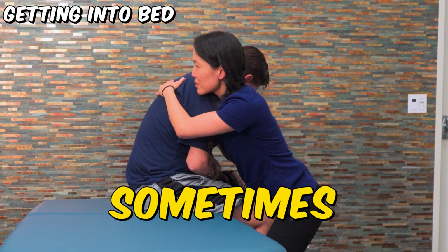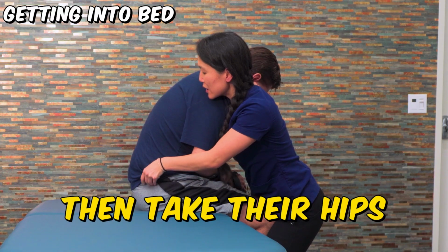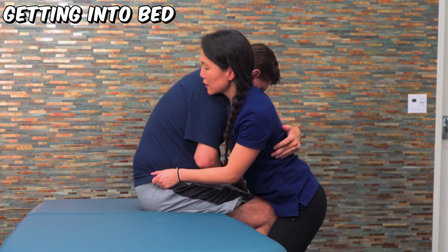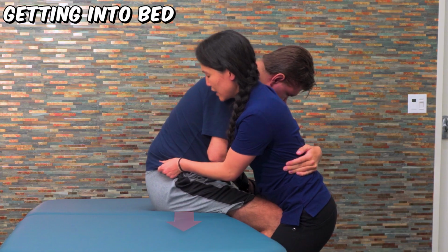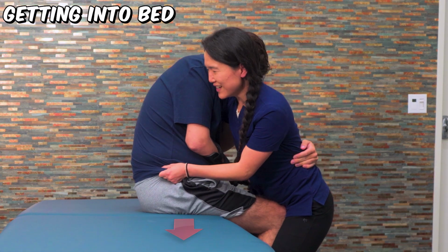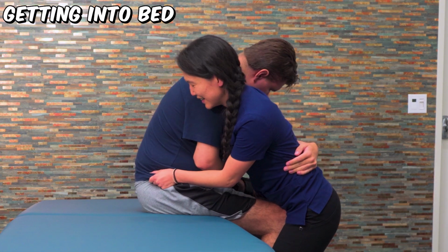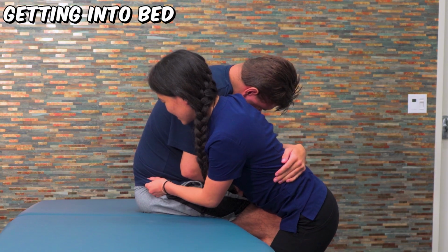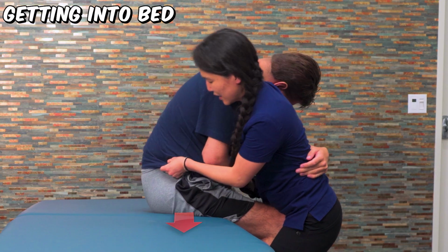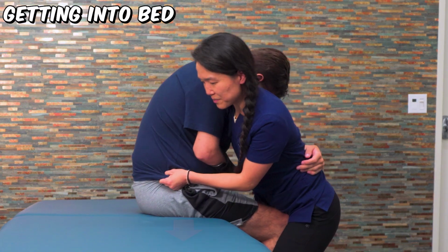They can hug me. Sometimes that helps. They take their hips. There we go. Make sure they're leaning forward. I lean forward. Don't help me. Okay, I move this way. Try not to help me. Okay. And I lean back and scoot them.